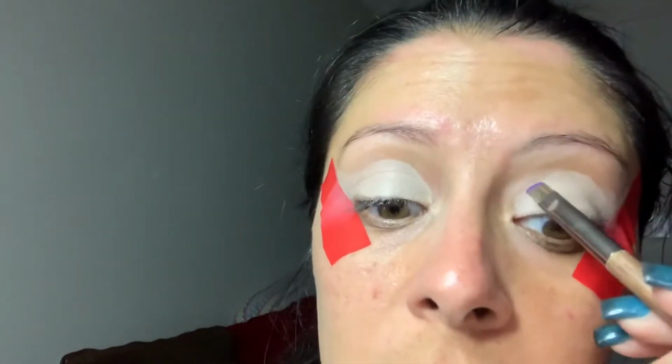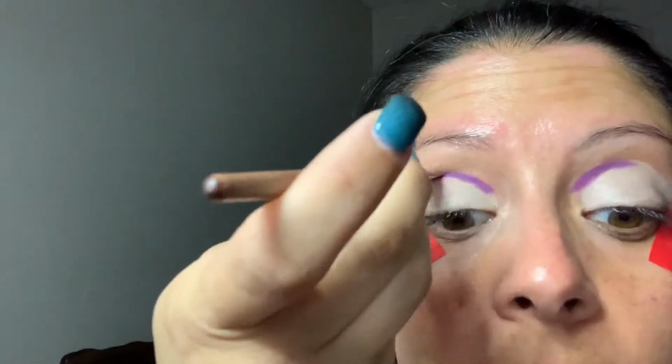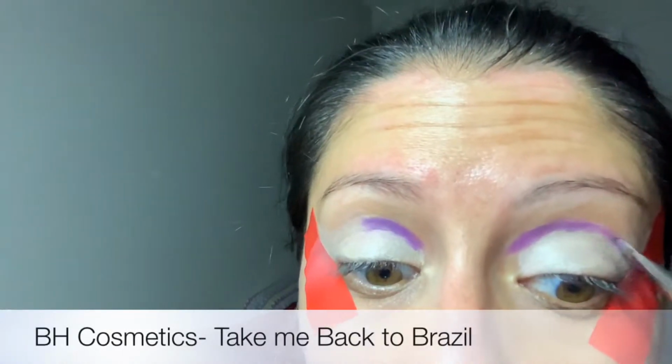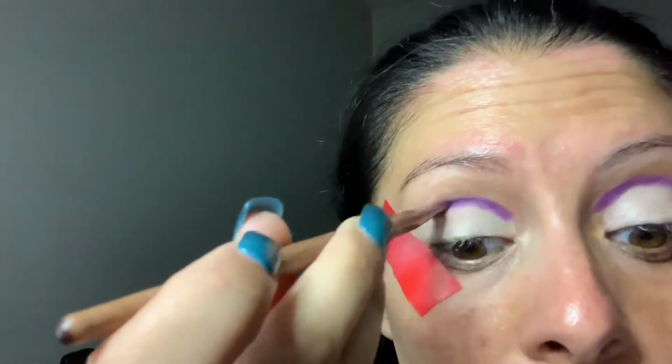Starting off with a really flat angle brush with the color Can from my Riviera palette. Moving on to BH Cosmetics. And finishing it off with Rowdy.